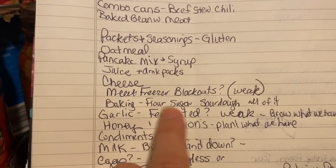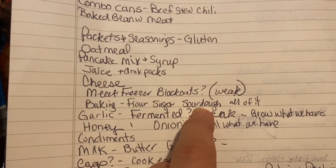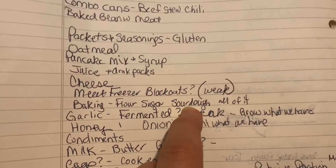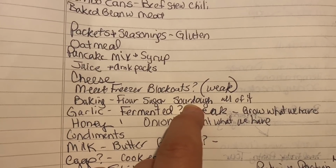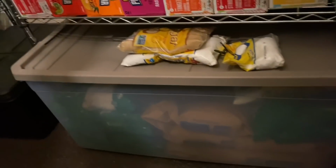Baking, flour, sugar, sourdough starter. I need to research and see if I can make sourdough starter out of gluten-free flour. I never really thought about it before, but we don't eat bread that often. Literally, we don't. There's over 100 pounds of sugar in this container right here. Way over 100 pounds. Way over.